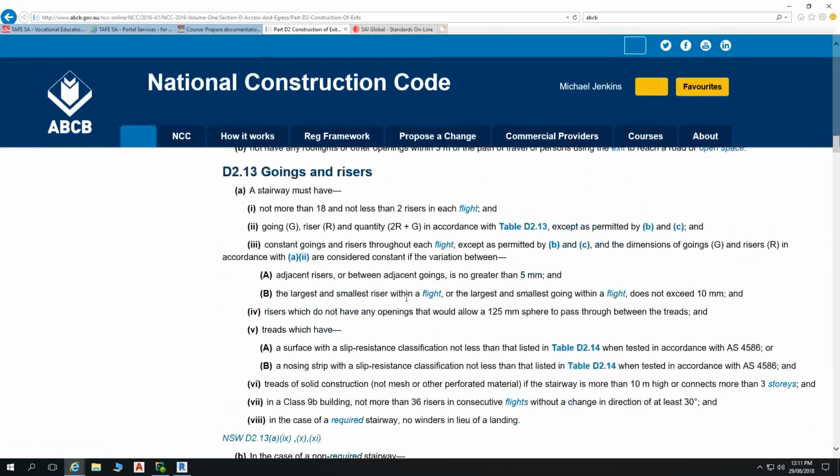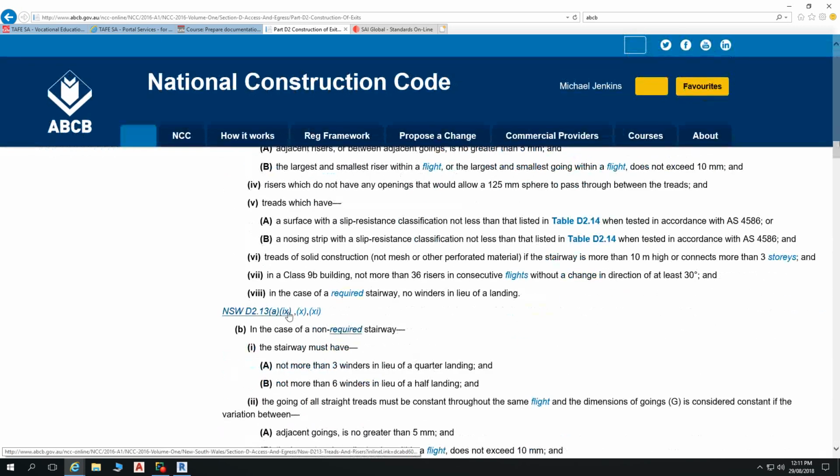But we are required to have 2 emergency exits in this building. Therefore, these are required stairways. In the case of required stairways, no winders in lieu of a landing. So we're not going to be looking at winders for this project either, because these are required staircases.